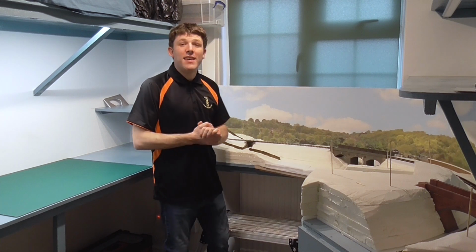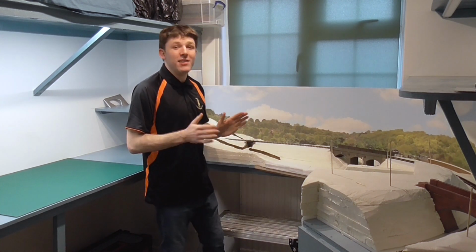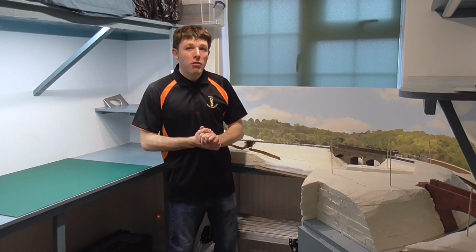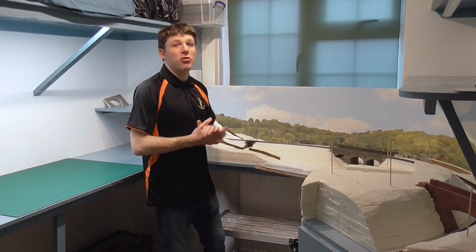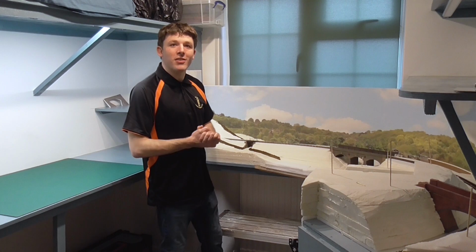As you can see, there's been plenty of progress to the layout. I recently had a week off work and I basically spent the full week working on the layout. There's been plenty of progress and changes, as we will see in this update. So without further ado, let's get started.